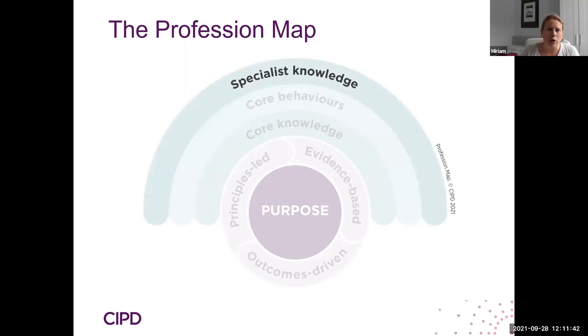And then we have specialist knowledge, and I'll share some of those areas with you in a moment, but the specialist knowledge areas really are dependent on your role. So whether you are, as I said, a business partner, or a specialist in talent or L&D or reward or wellbeing, they apply to you and you have to use them in a way that makes sense for your role and is pragmatic for your role.